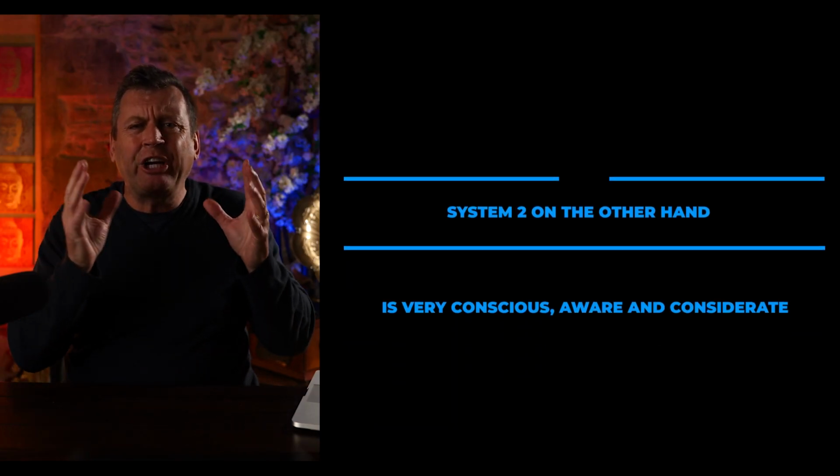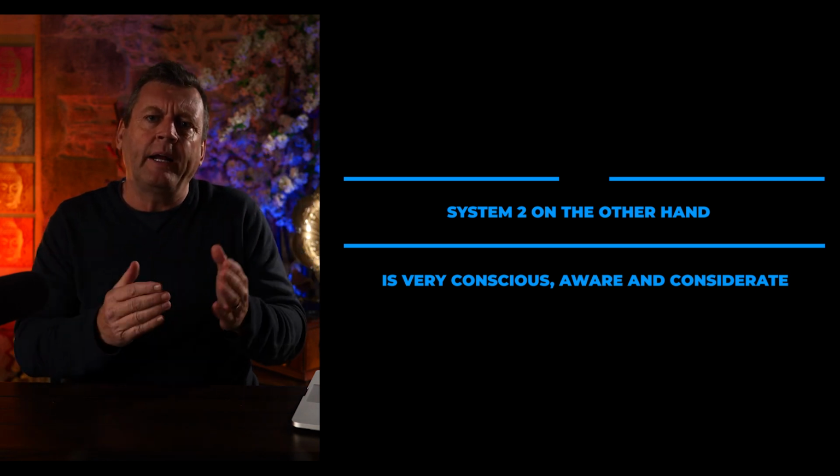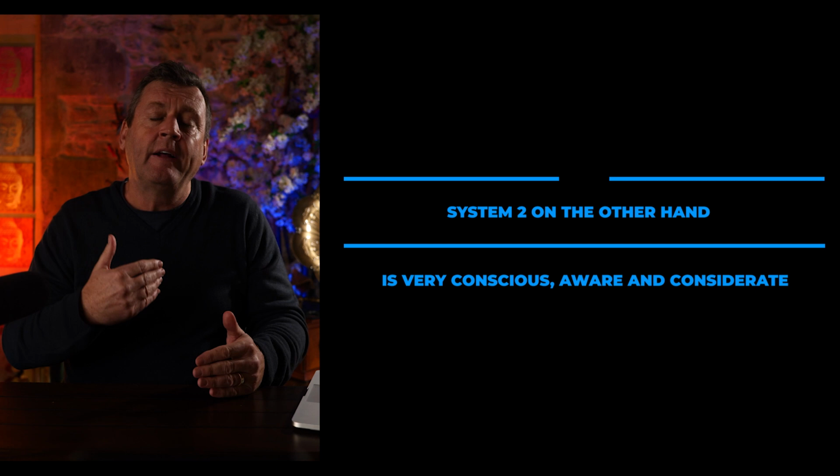System 2 type thinking, on the other hand, is very conscious, very aware and considerate, and it helps you to exert self-control and deliberately focus your attention on whatever your thinking is designed to deal with. The system is at work when you're meeting a friend, for example, and trying to spot them in a huge crowd of people, as it helps you recall how they look and filter out all of these other people. You'll recognize this when you're trying to look for somebody in a busy place.